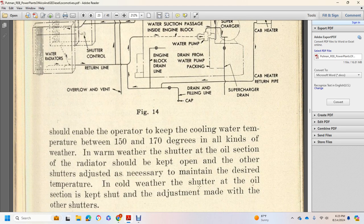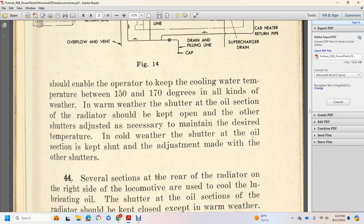Figure 14 should enable the operator to keep the cooling water temperature between 150 and 170 degrees in all kinds of weather. In warm weather, the shutter of the oil section of the radiator should be kept open, and the other shutters adjusted as necessary to maintain the desired temperature. In cold weather, the shutter of the oil section is kept shut and adjustment made with the other shutters.